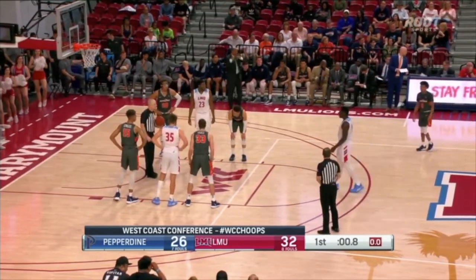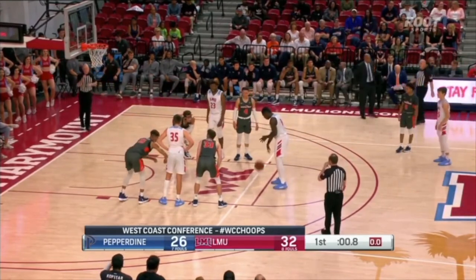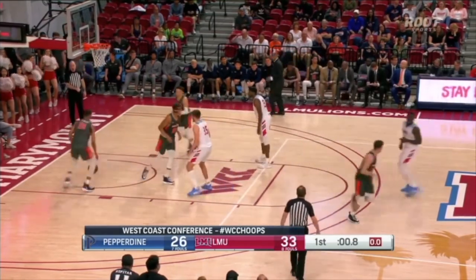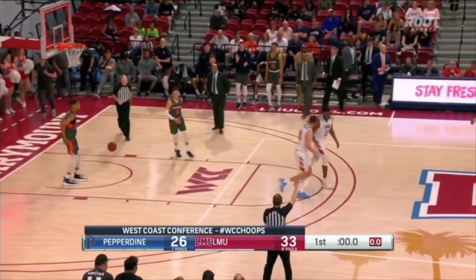You expect runs, especially in rivalry games. I'm not surprised that Pepperdine was able to cut the lead. But Coach Dunlap has to be very, very happy with how his team is playing at this point.